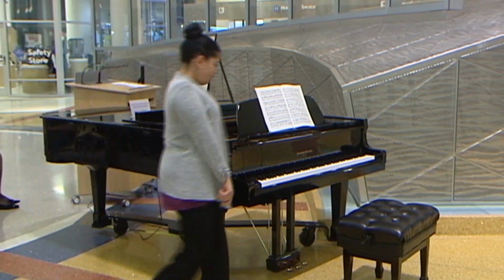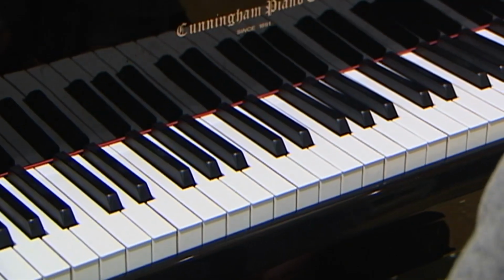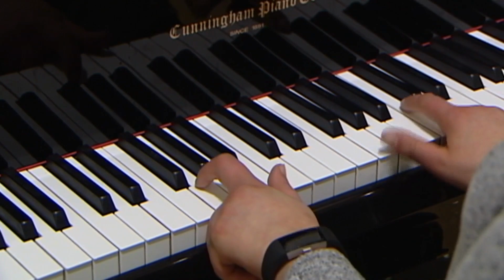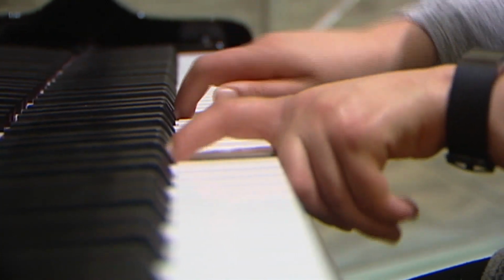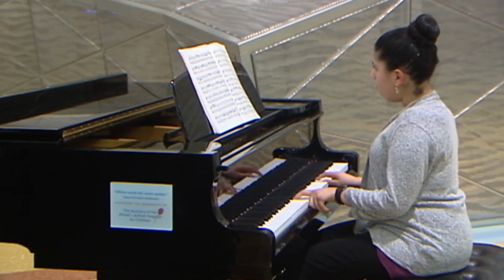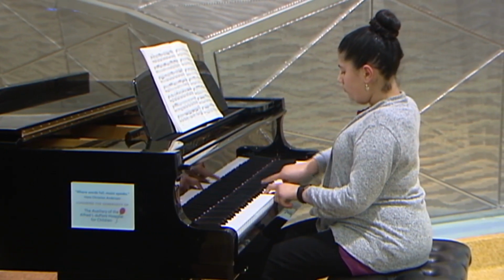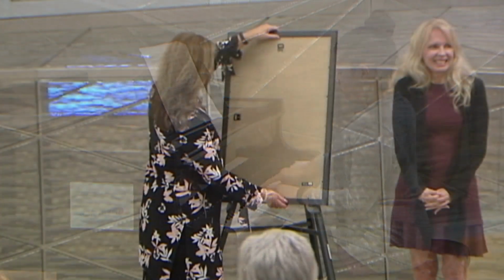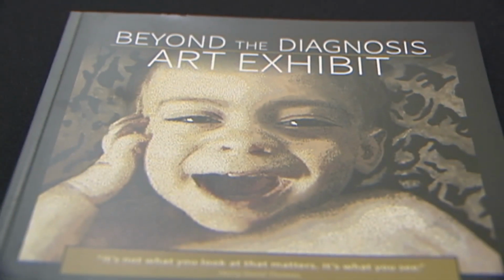AMC affects 1 in 3,000 people in the U.S. In Joanna's case, the rare disease keeps her from raising her arms above her shoulders, and she can only use 2 fingers on each hand. And yet, she can play like this. Joanna's portrait is the newest addition to a traveling art exhibit called Beyond the Diagnosis, started by Patricia Welton.